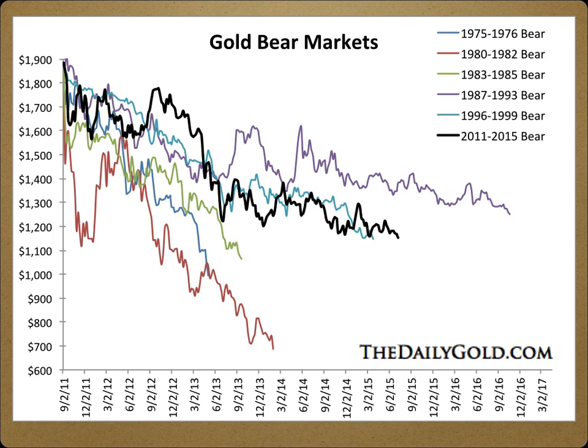Most of these bear markets, the one that wasn't a crash there in the early 80s, that one was down. Looking on the same scale, that one bottomed below 700. All these other bear markets in gold bottomed somewhere from the high 1200s to about 1,000 for that one. That was, when was it? I'm sorry, I'm colorblind, but the 75 to 76 one. Yeah, that was about 46%.